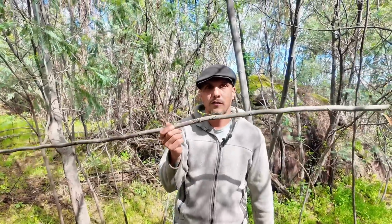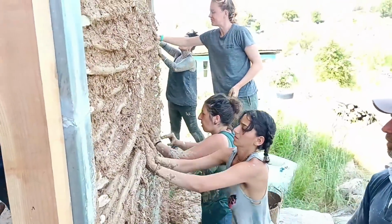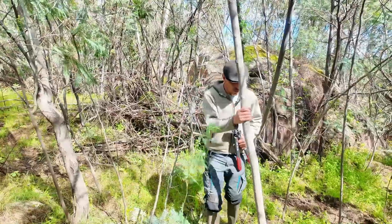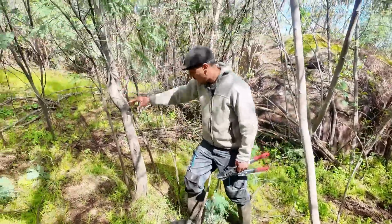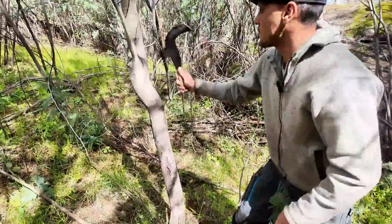This is really good for making wattle and daub building, and many of our structures and internal walls are made with wattle and daub. So this tree's been cleared around, so we want to go to the next tree, and you can see here, this tree, we just need to remove a few. Take out some of these branches.